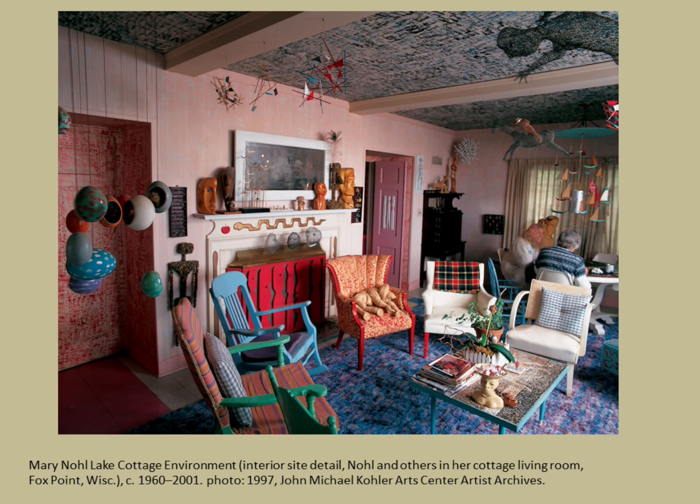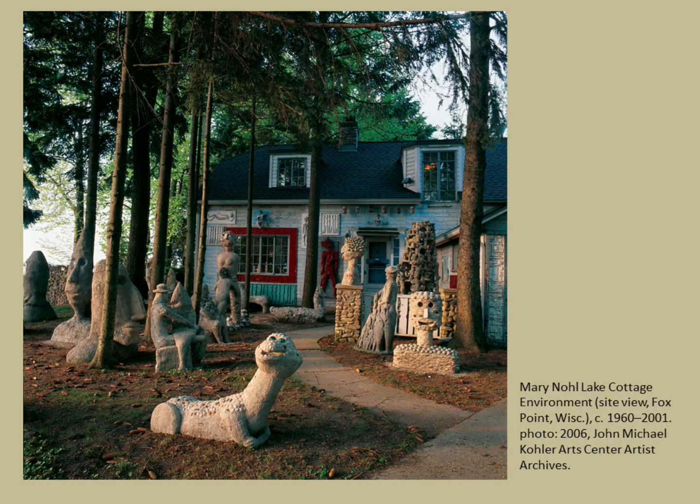Here are some of the factors that I am thinking about when I think about moving Mary Nohl's house. The interior of the house: every wall, the floor, the curtains are painted or altered. The range of media that Mary engaged with, her studio was extensive, as we saw, pottery, jewelry, and paintings, and they all require different care and preservation and presentation.